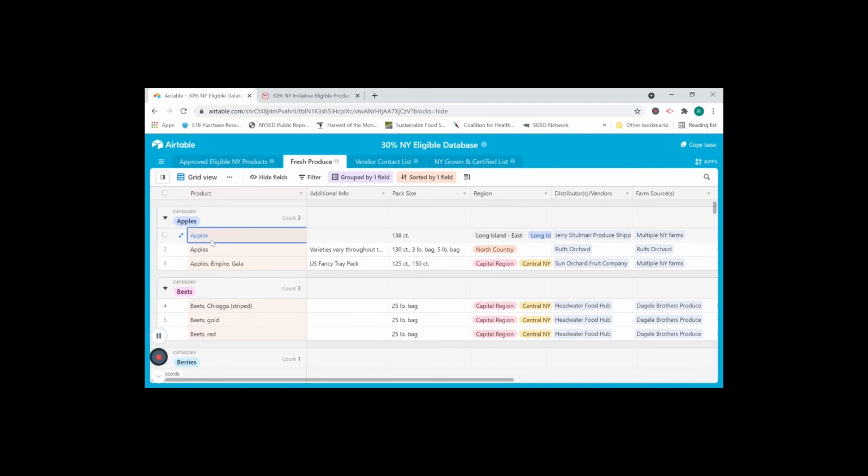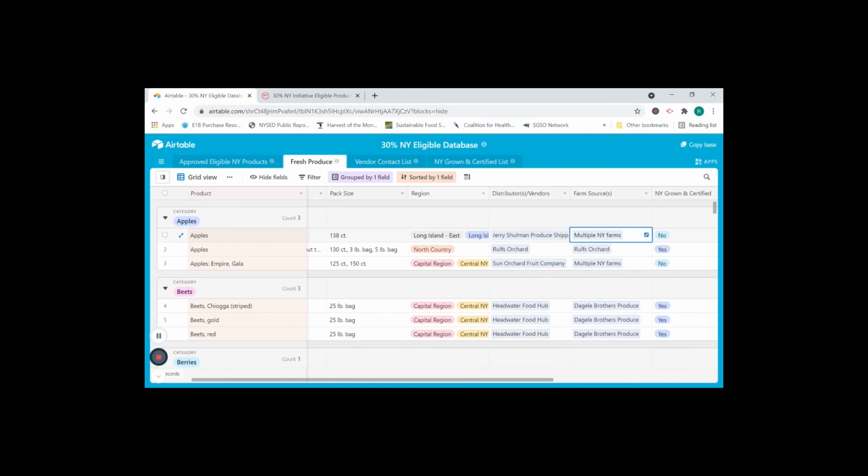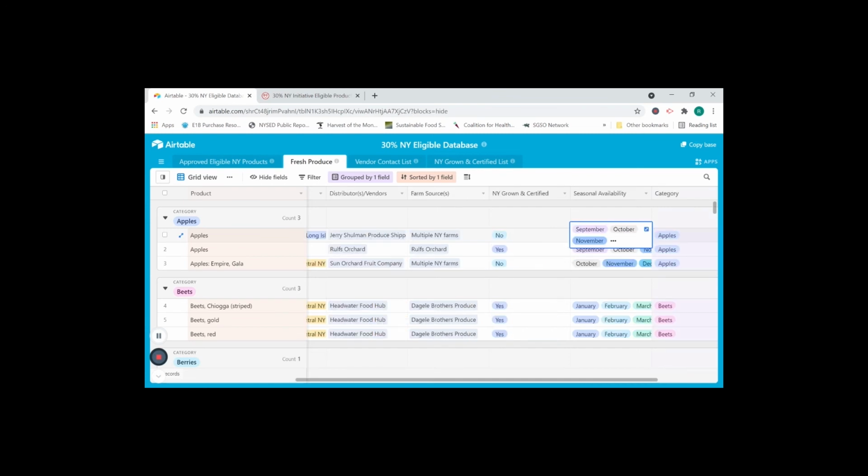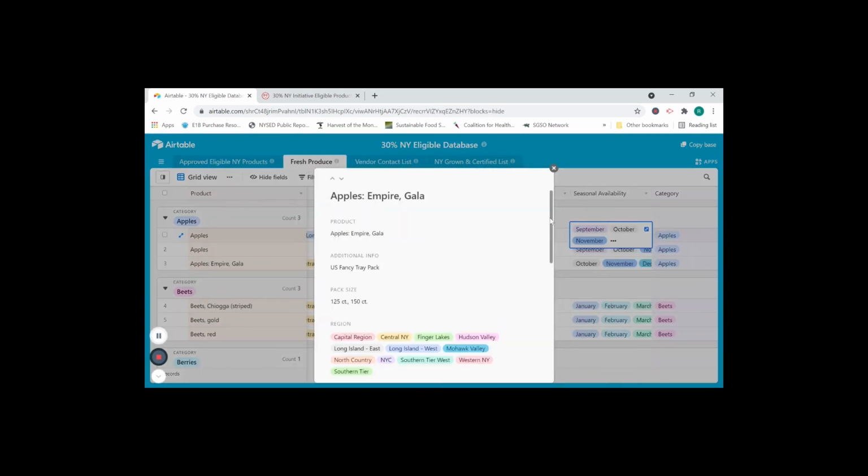Going across the screen, you have the product name, additional information when applicable, the product's pack size, the regions in which the products are available, and again, you can expand that cell to see all of the regions, the distributor, the farm sources, New York Grown and Certified status, and seasonal availability. Just like with the approved eligible New York products table, you can expand a record to look at more information. So here you can see all of the information about this product in a nice card.